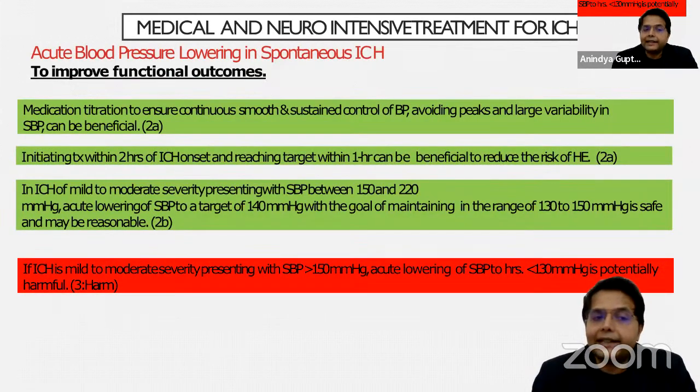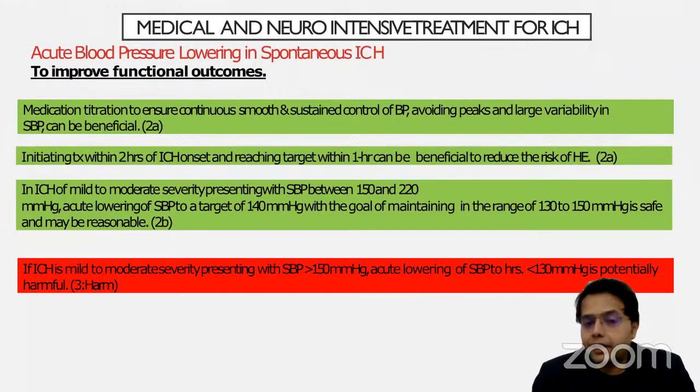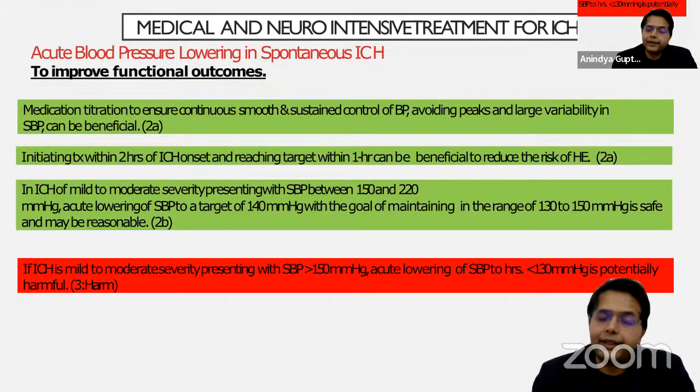So, what are the guidelines for blood pressure monitoring in this patient? Now the primary treatment has been done, and the patient has been transferred to a well-equipped facility. The goal of BP treatment is very important. The goal should be smooth and sustained control of BP, avoiding large variability and peaks in the systolic BP. Ideally, treatment should be started within 2 hours of ICH onset, and the desired target should be met within 1 hour.